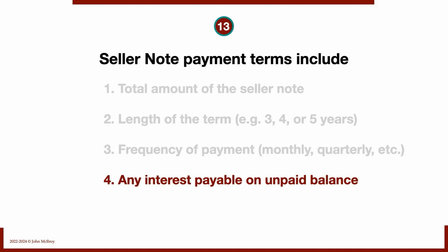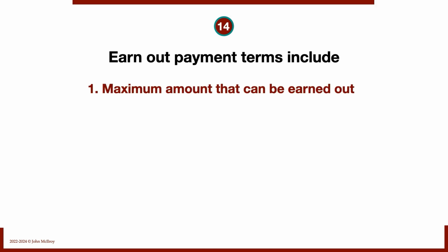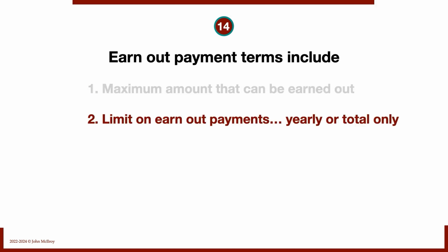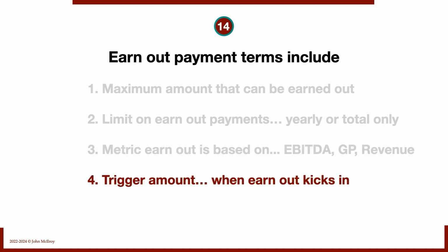If you're negotiating an earnout, the earnout terms include the maximum amount that can be earned out. We always put a max on that. We want a cap on our offers. And the limit on earnout payments. Is there a yearly limit, or is it just a limit in total? And that's actually quite an important consideration. Number 3, the metric that the earnout is going to be based on. Is it going to be based upon the EBITDA of the business once the buyer owns it, the gross profit, the revenue, and of course the trigger amount when the earnout kicks in.